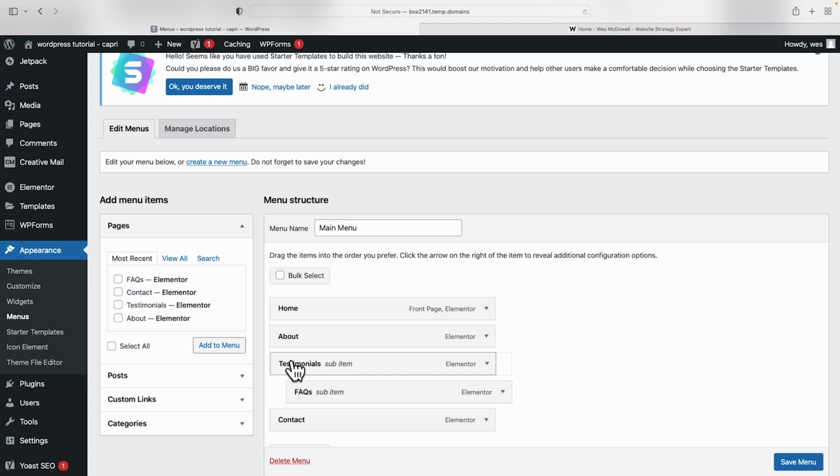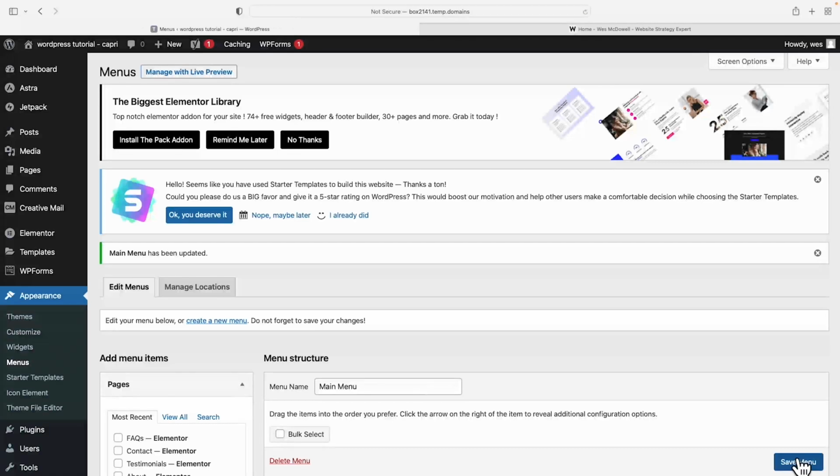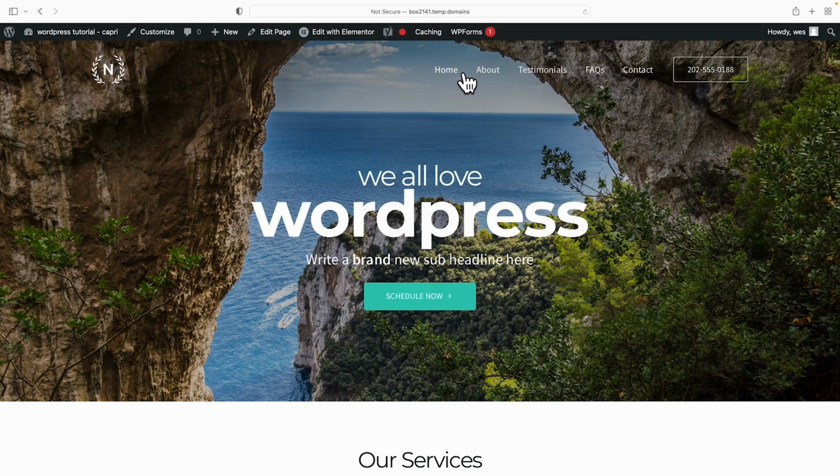All you need to do is drag them and pull them in to the right. And that just automatically nests them like that. So that's a pretty cool thing, I think. But I'm just going to go ahead and put them back where they were. And then important last step, Save Menu. Now when you go back to your website and you look at the menu, look what we got here. We got FAQs.